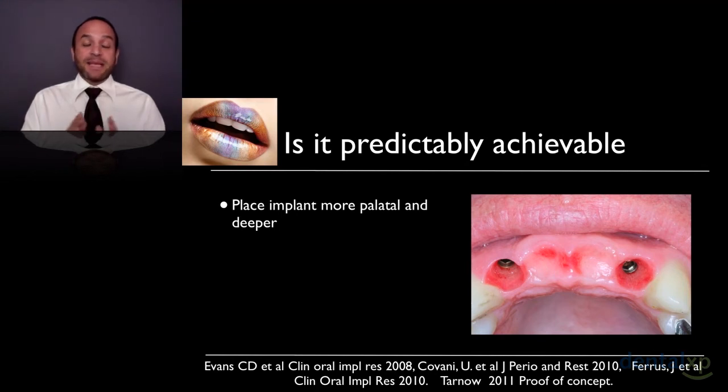And we also place the implant much more palatal, and what that does is increase the amount of jump gap, allowing the bone to fill in. That's number one. And number two, it takes away the risk of more recession by placing your implant to buccal, which Evans showed quite nicely in his study: if you do place your implant buccally, you will get far more buccal recession. So, palatal placement.